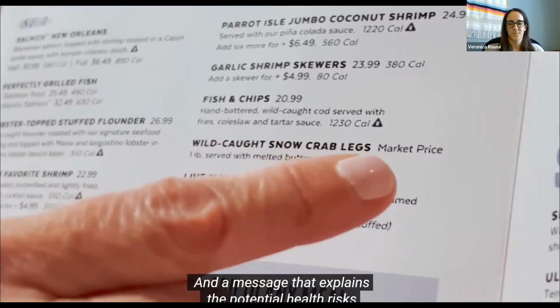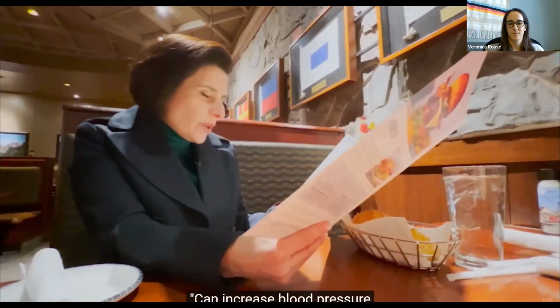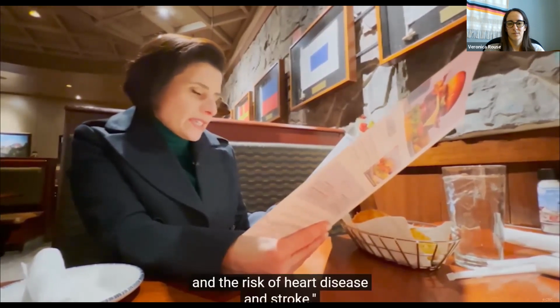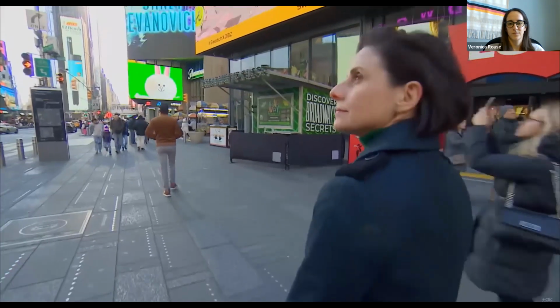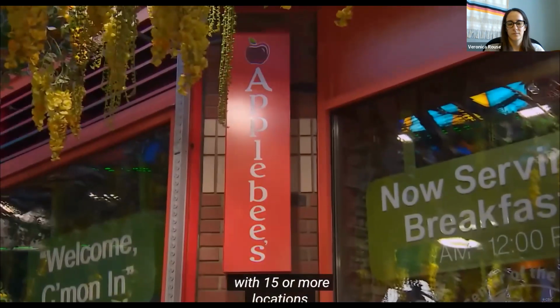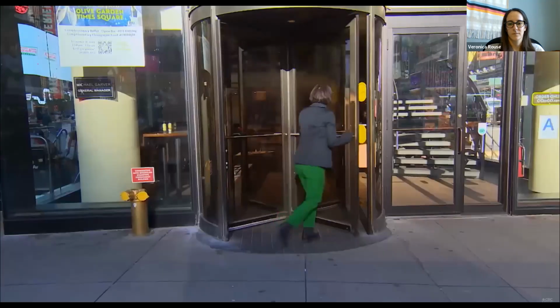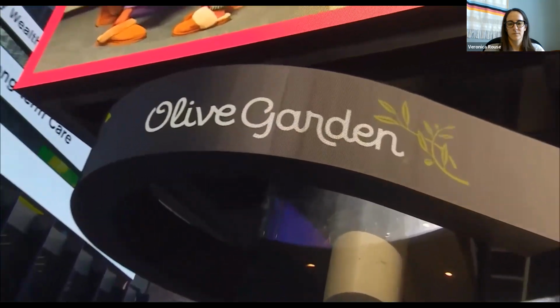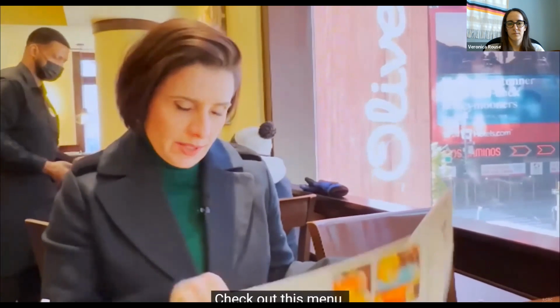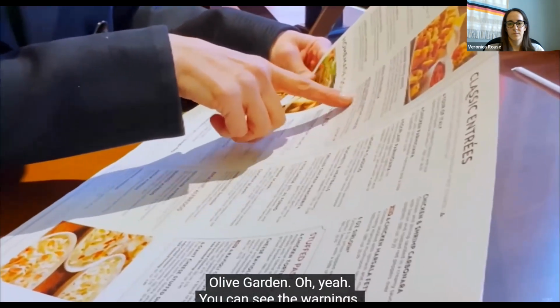And a message that explains the potential health risks of high sodium diets. Can increase blood pressure, the risk of heart disease, stroke. The policy applies to chain restaurants with 15 or more locations. That's got a sodium warning sign. Check out this menu. Olive Garden. Oh yeah, you can see the warnings.